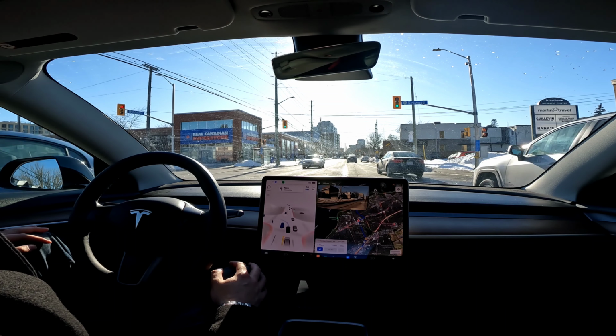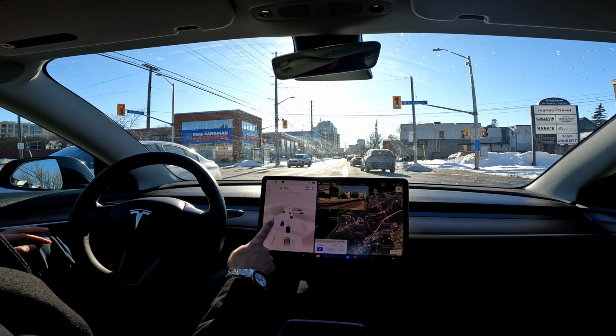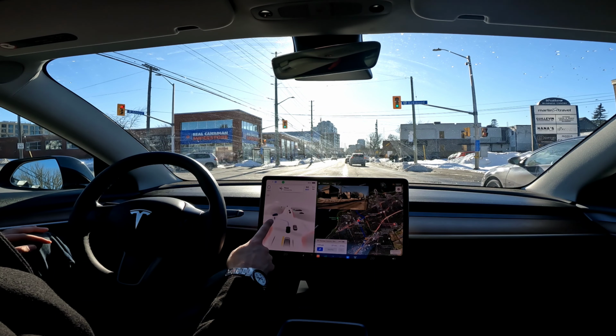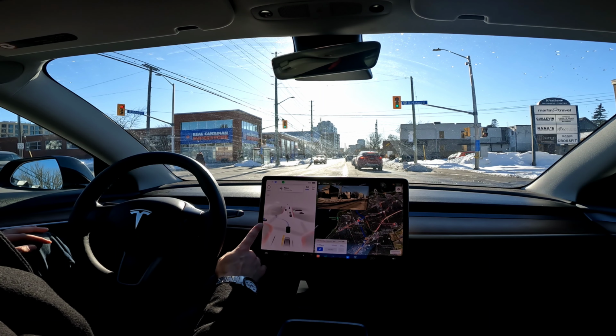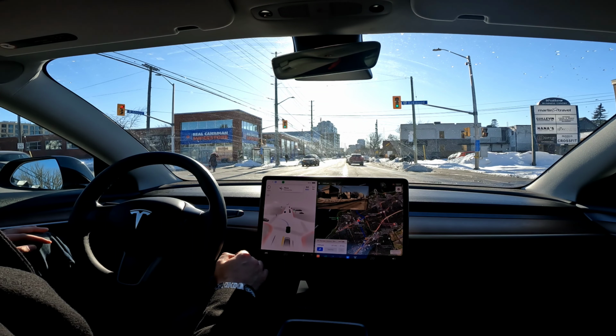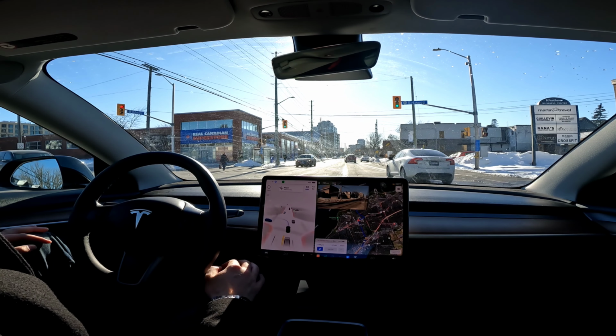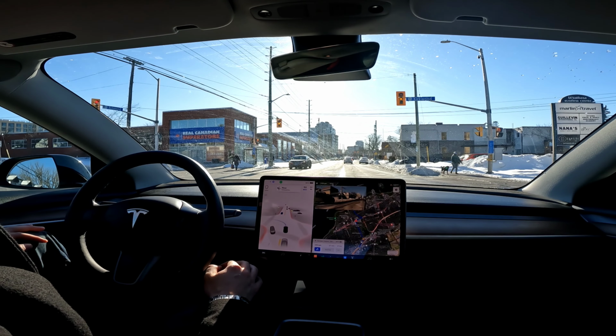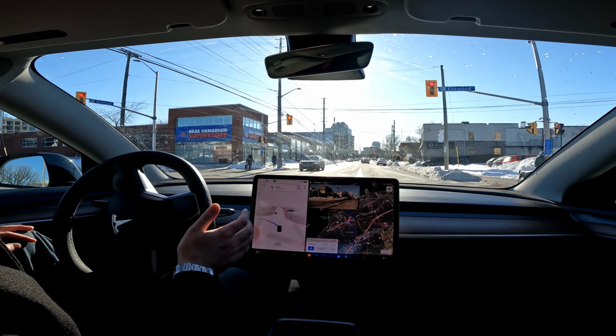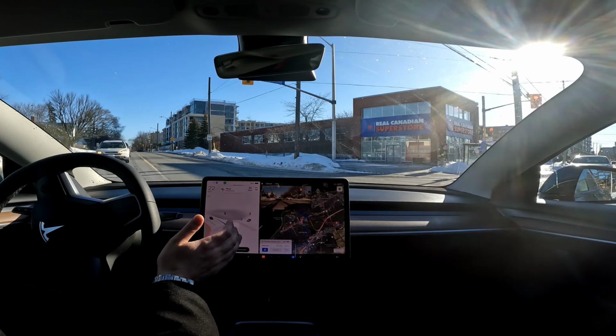Interesting turn here as we have a pedestrian walking across. You can see that they're marked in blue, so it's very hyper attentive to what is blue on the displays. And as they go gray and everyone else goes gray, then they make their turn.